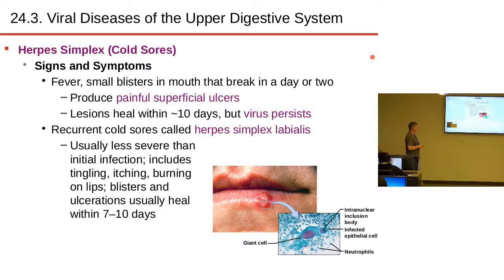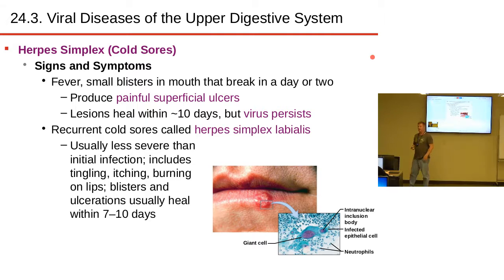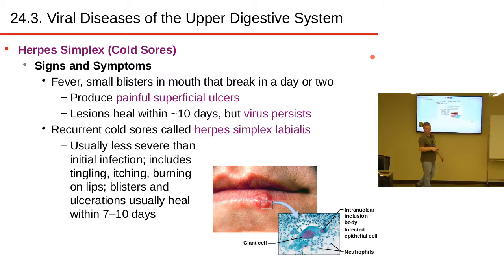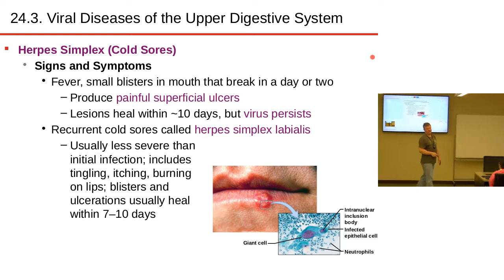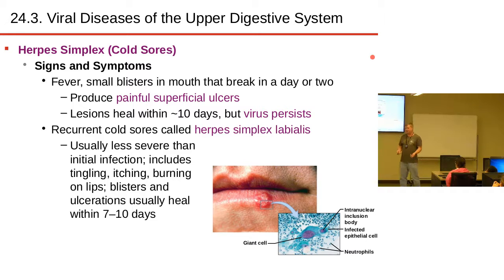It's going to cause what's called painful superficial ulcers. So they're not actually going to be very deep. They're just one or two layers thick, at the very surface, and they usually heal within a few days. But just like chicken pox, people that have this virus tend to carry it for life, and so it comes back and forth. So they end up having outbreaks on a regular basis.